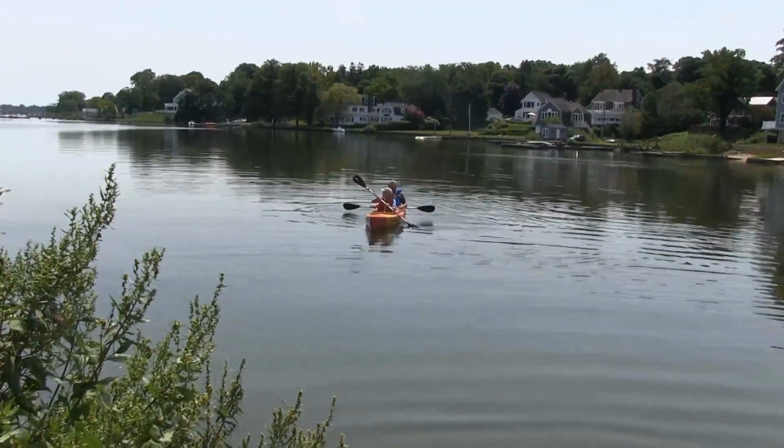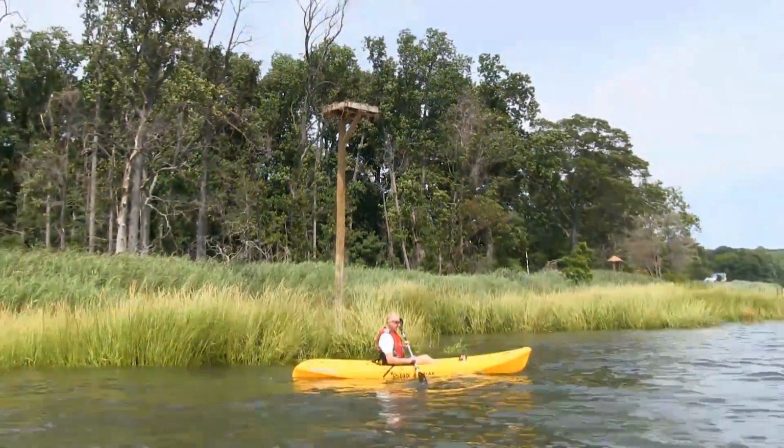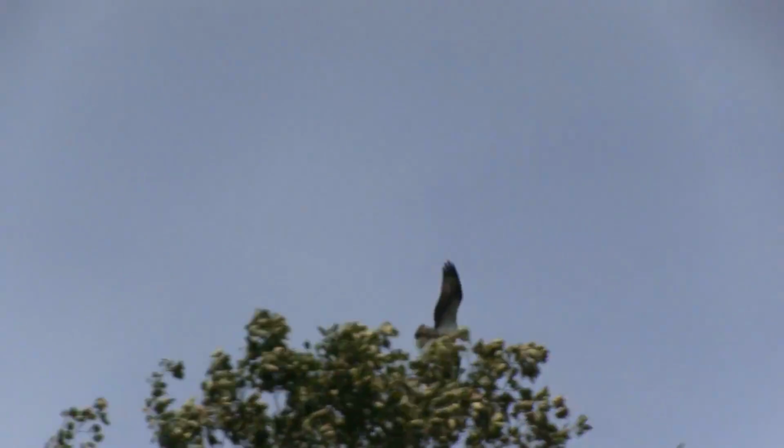We start here, and then we go out in the Navesink River. We head over to an osprey platform, an active osprey platform. And then we generally stay around in that area. It's a nice little cove area over there, and then we turn around and come on back. It's a two-hour trip, and it's a lot of fun. It's a beautiful park. You can see here, we've got some herons and egrets and ospreys flying around over here.